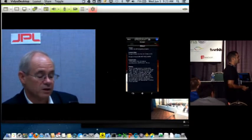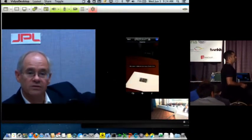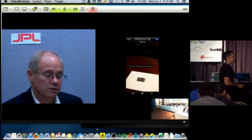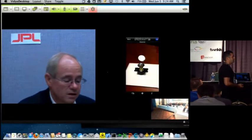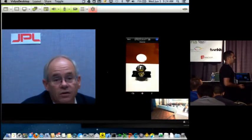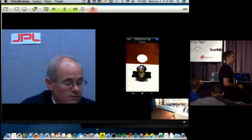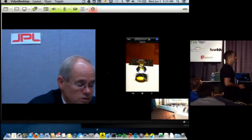Let's pick Aquarius. Because we do two things. We go out into the solar system and beyond, but we also look at Earth. This is a spacecraft called Aquarius. It is looking at all of our oceans to figure out what the salinity content is. So I'm going to flip that. You can see what it looks like underneath, what the instruments look like, and all that.